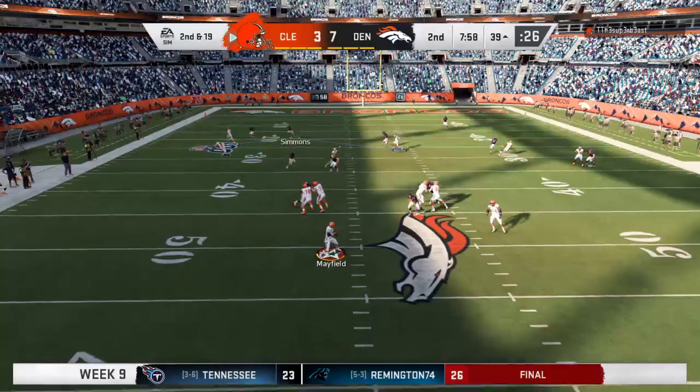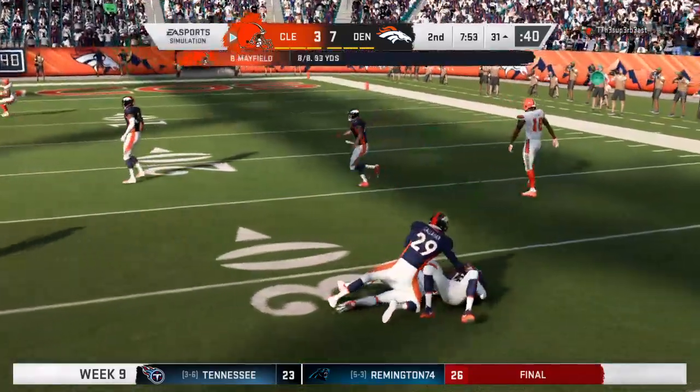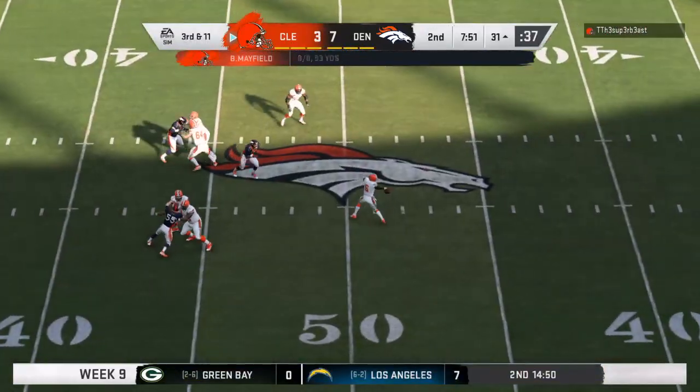Throwing, Mayfield. And he's got the hook up to Landry. 8 yards on the completion, but now they face 3rd down.